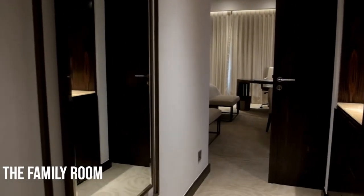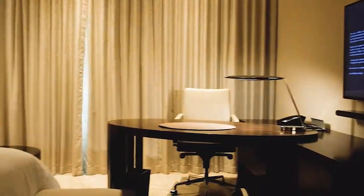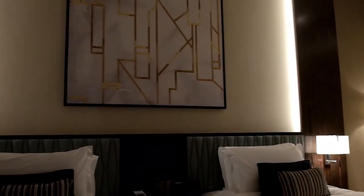This is the family room, which is a king room connected to a twin room with a fantastic view.